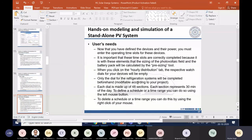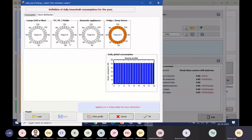Okay, so each dial is made up of 48 sections. Each section represents 30 minutes of the day. To define a schedule or a time range, you can do so using the left mouse button. So now for lamps, suppose the lamp is on after 6 p.m. So I put it on here. The lamps will be on in the evening hours, and let's say they'll be on till, so this is 10 p.m. and this is 11 p.m.